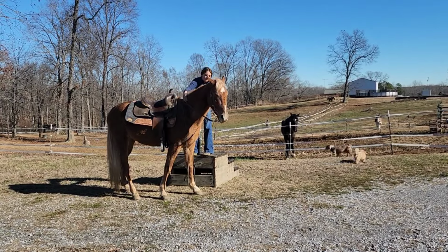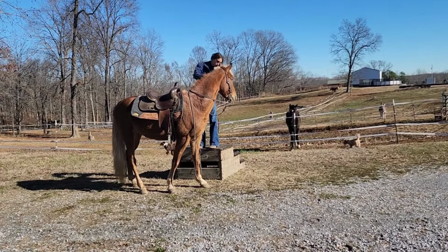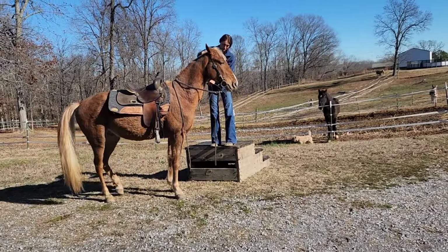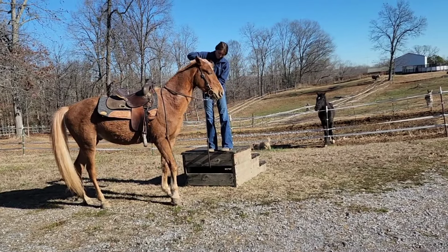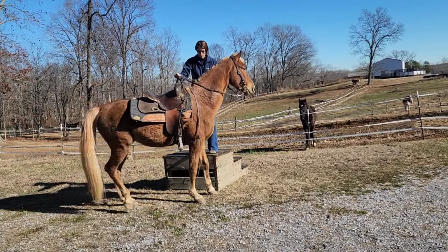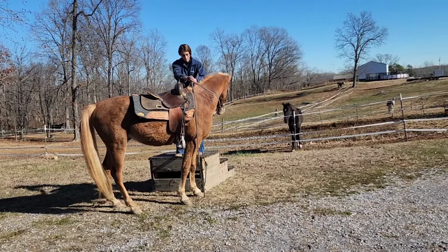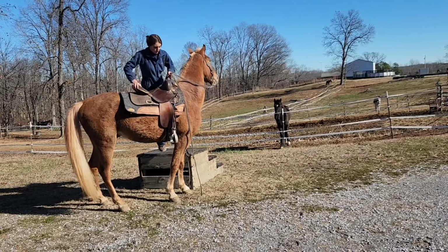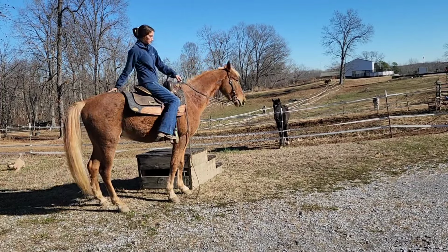This is our beautiful sorrel with white mane and tail. He's even got some silver in his mane and tail. He is very sweet, very, very loving, very personable. Like I said, he gives very good kisses. Kristen's going to step him up there. You can also get on him from the ground. It doesn't really matter. He doesn't care.